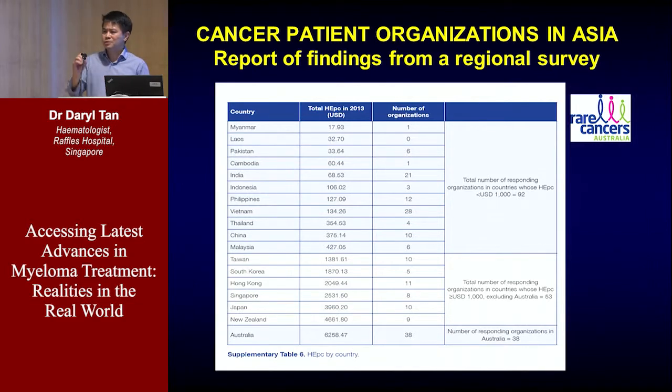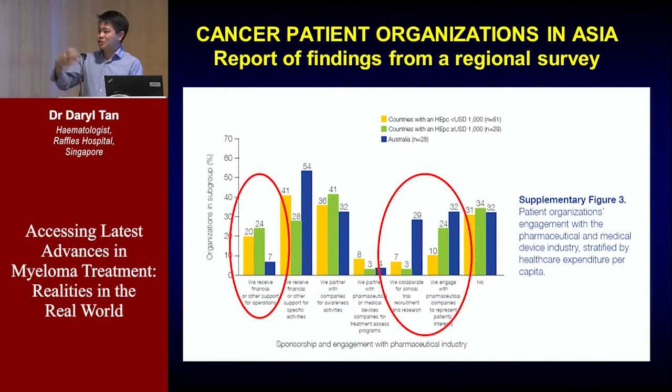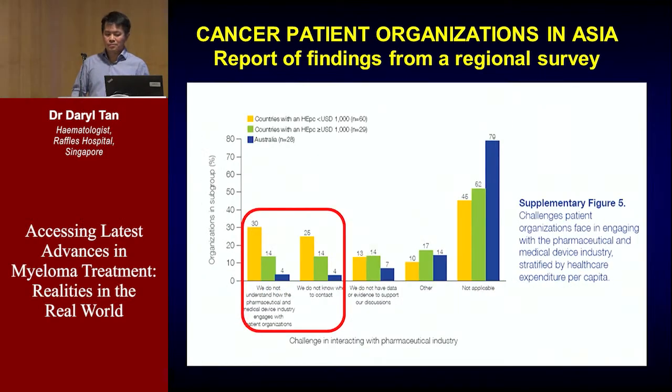What they found is that most patient support groups in Asia are more like a social gathering. They do not engage the government, the industry, or the pharma companies. But these are very important because in Australia and Western societies, patient support groups are typically very vocal. They know how to engage the government and the industry, and this is very important because right now we're facing a crisis. The drug costs associated with the treatment of myeloma are indeed a crisis, and we need all stakeholders to come in to make treatment feasible for all with multiple myeloma.